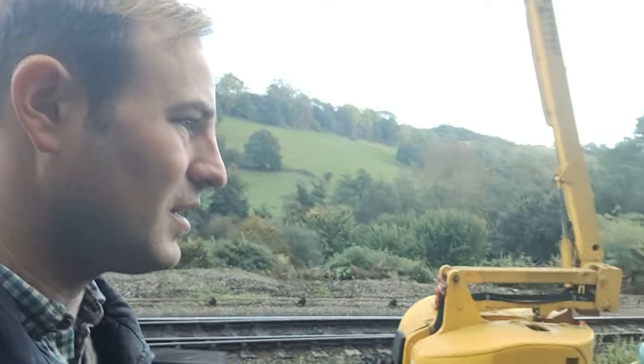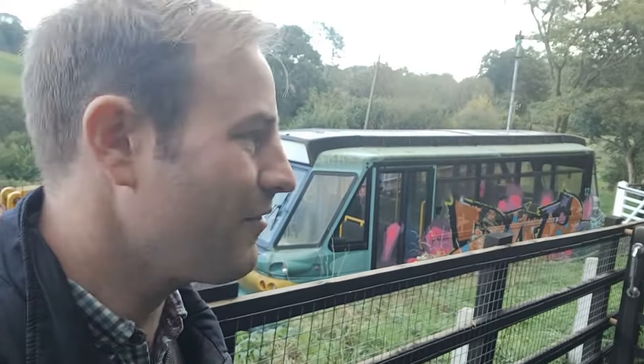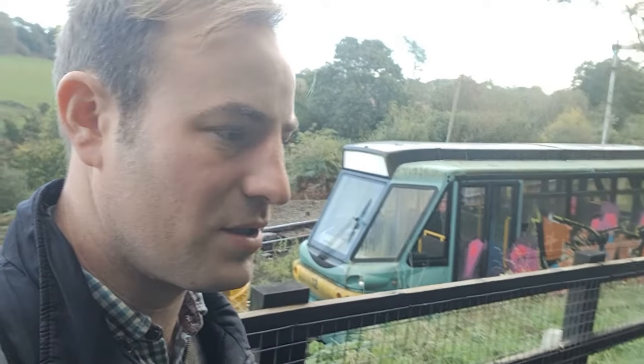I think these are cool little things. If you ever go to Stourbridge, they run between Stourbridge Junction and Stourbridge Town. They're great little vehicles. I never quite got how they work, but they're diesel, and they have a flywheel underneath, and they can run on the flywheel energy. So they're very environmentally friendly.